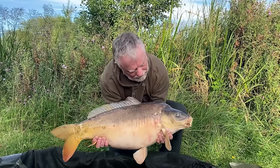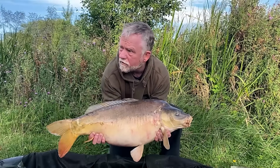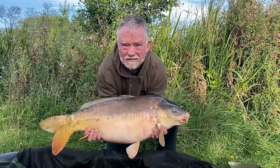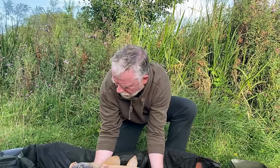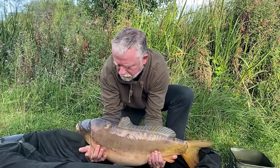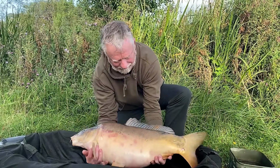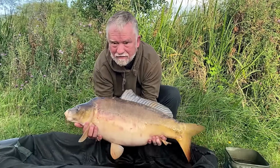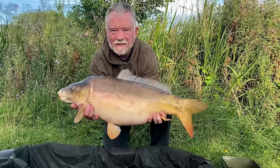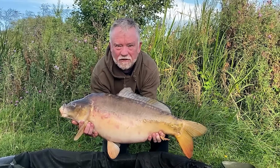Lovely mirror. Get in. Well done, Dad. Do you want to have a look at the other side? He's been trapped on this side for the hook hold, which wasn't too substantial. It was all right. There we are, max side. Good stuff. Just need a photo now, eh?